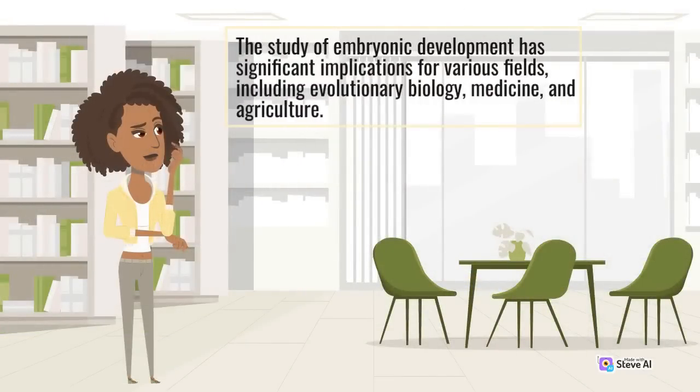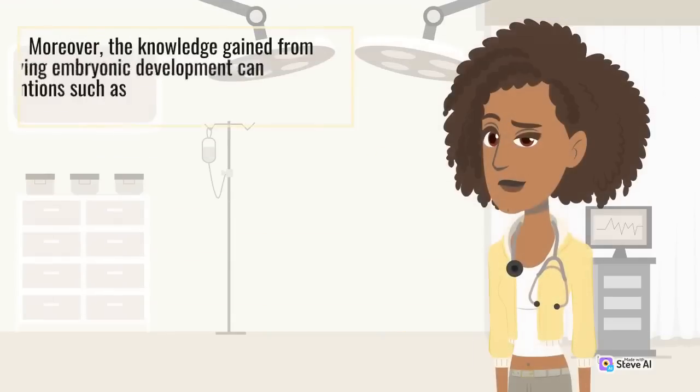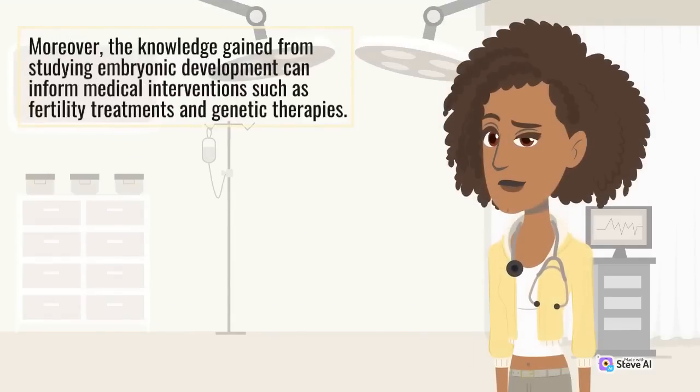The study of embryonic development has significant implications for various fields, including evolutionary biology, medicine, and agriculture. By understanding the mechanisms and processes involved in embryonic development, researchers can gain insights into the evolution of developmental pathways and the origins of new species. Moreover, the knowledge gained from studying embryonic development can inform medical interventions such as fertility treatments and genetic therapies.